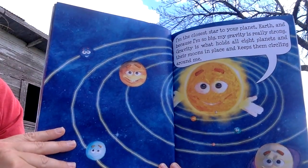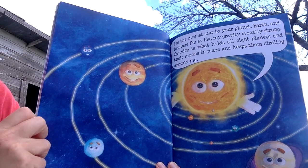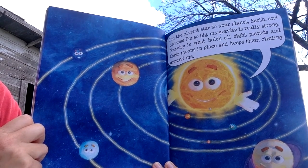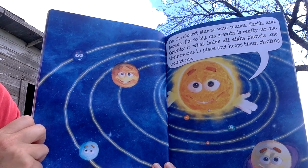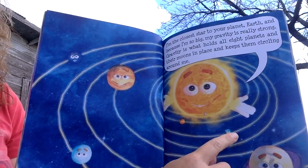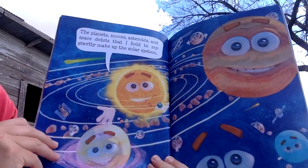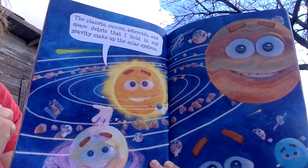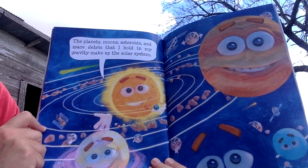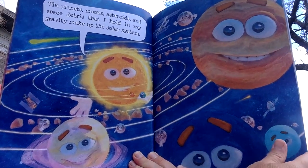I'm the closest star to your planet, Earth. And because I'm so big, my gravity is really strong. Gravity is what holds all 8 planets and their moons in place and keeps them circling around me. Ooh, we talked about gravity in science a while back. Keeps us pulled down. The sun's gravity keeps the Earth nearby. The planets, moons, asteroids, and space debris that I hold in my gravity make up the solar system.